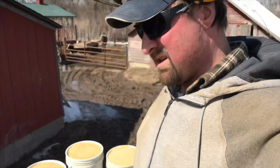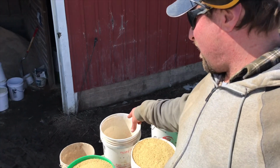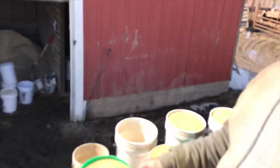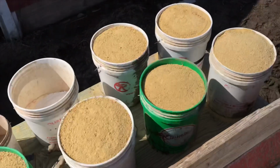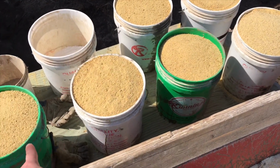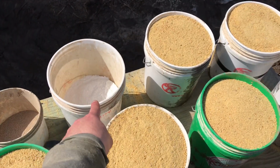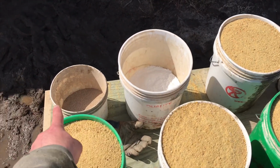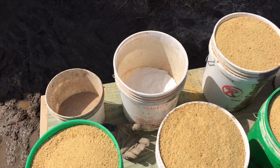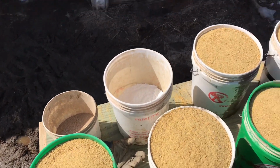Okay, here's all the soybean meal, the sodium bicarbonate, and the toxin binder. They're all here. So we've got 200 some pounds of soybean meal, about 18 pounds of sodium bicarbonate, and then about 5 pounds of toxin binder in that pail there. Actually, that's the wrong pail. I gotta get the other one.